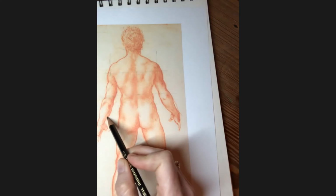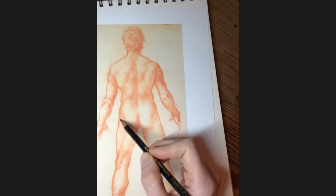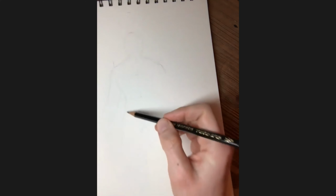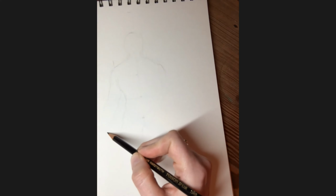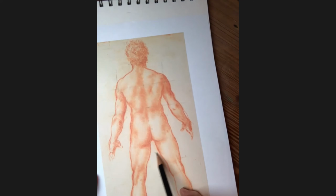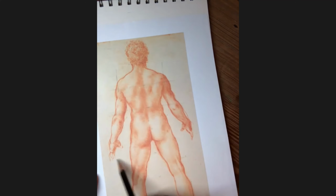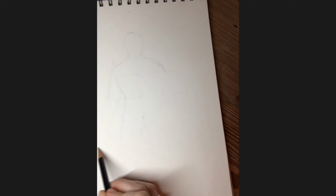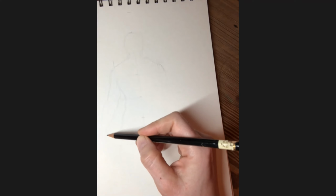Just looking at the negative space between his hand and, what is it, thigh, hip. And how far does it reach? So that, which is what, first, second, third, fourth, fifth, meets the palm, his tips of the fingers here. So we know that it's not going to go any further down than here. If it goes further down, it's wrong.